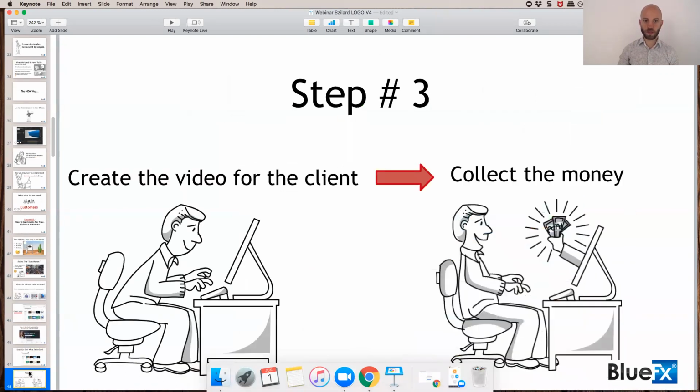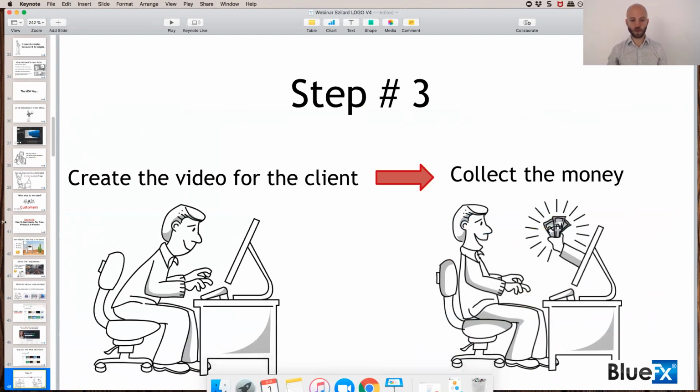Okay, pretty simple. Next step, when we get the customers, we create the videos for them, and through this Fiverr safe interface, we can collect the money, right? Because everything is set up in such a way that it's safe and 100% secure. No client can rip you off, no client can walk away with your money, okay? Good. So these are the 3 simple steps.